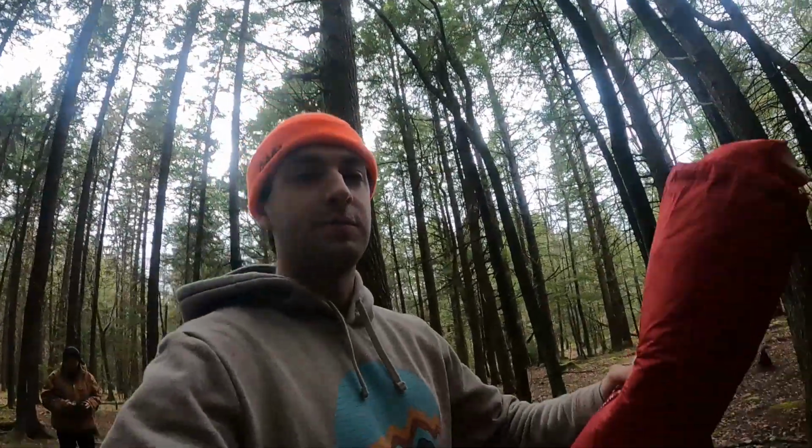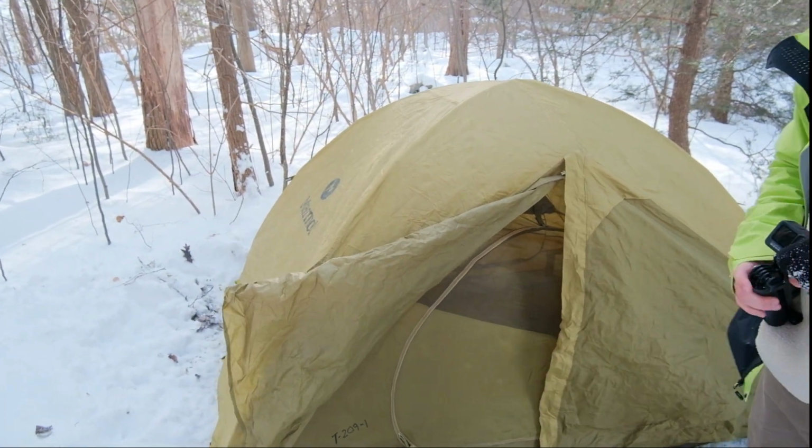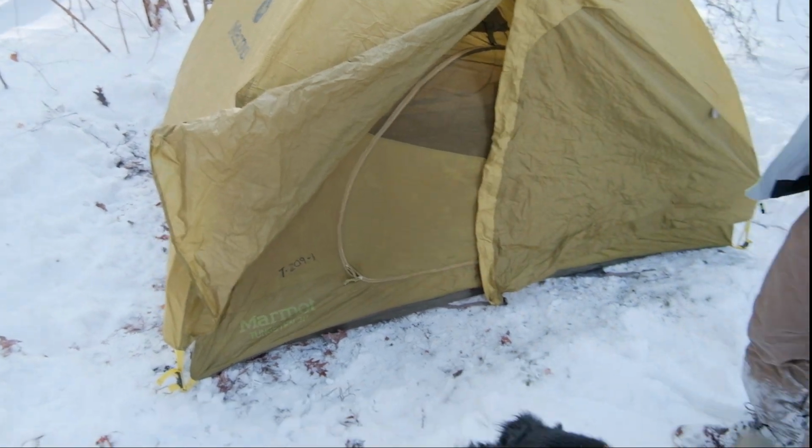One of the reasons why I bought a new tent, if you have watched my previous videos, I've always used my 3-person Marmot tent, but it was just too big to take on backpacking trips, especially when I do things by myself. The tent was about 7 pounds, and this one is 2.9, so nearly cut the weight in half. It's significantly smaller, just easier overall to carry in the backpack.